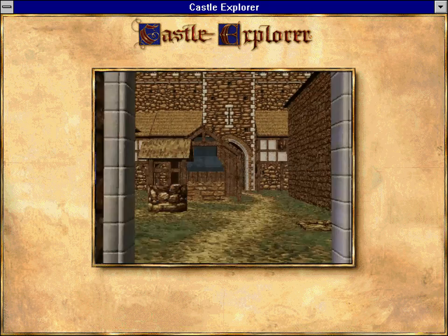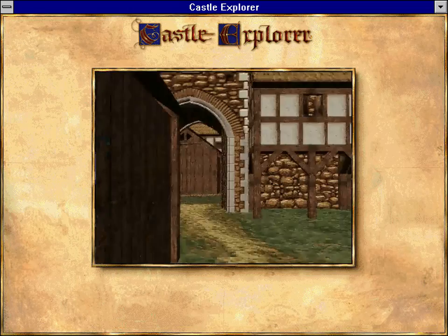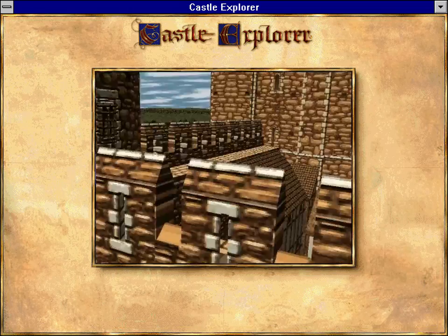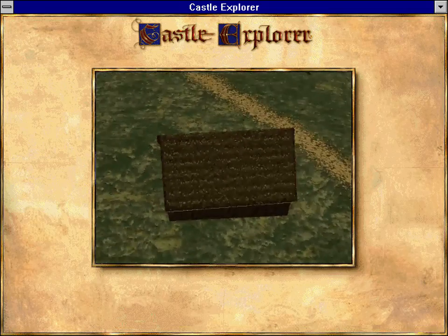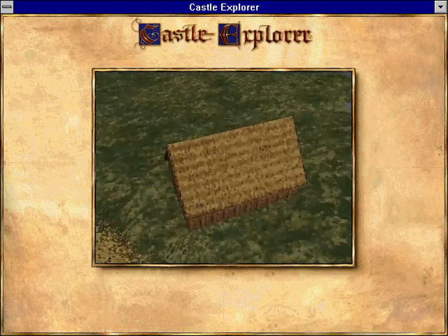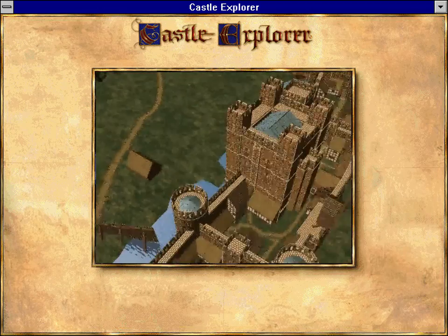Think carefully. You can either enter the castle as an honest page, or you can take on the king's mission and enter in disguise. You'll find the disguises and further instructions in the hut near the river's edge.